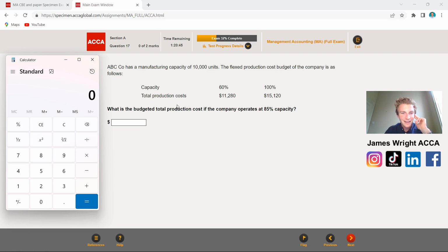So when I read that, I'm going, hang on, that's got variable costs in it and fixed costs in it. We need to work out the fixed cost and then apply it to an 85% capacity. So we've got to work it through the high-low technique. We've got to take the high figure, 15,120, minus the low figure, 11,280, equals 3,840. That is our numerator, so the top of the fraction, and then the denominator, the lower part, is going to be based on capacity.